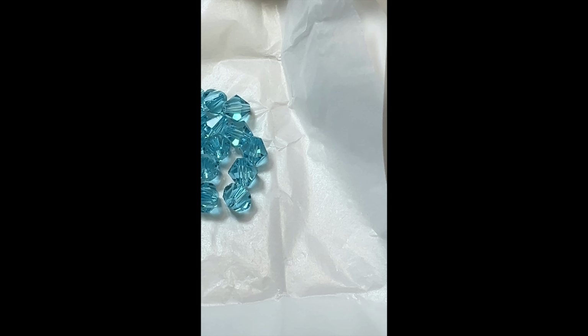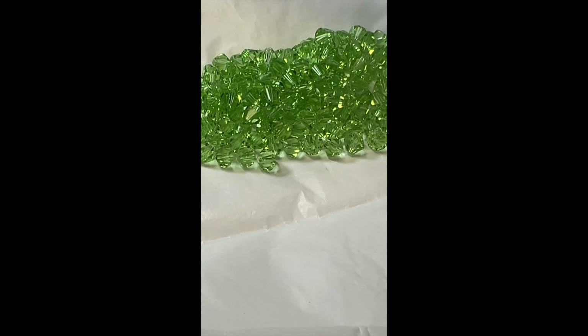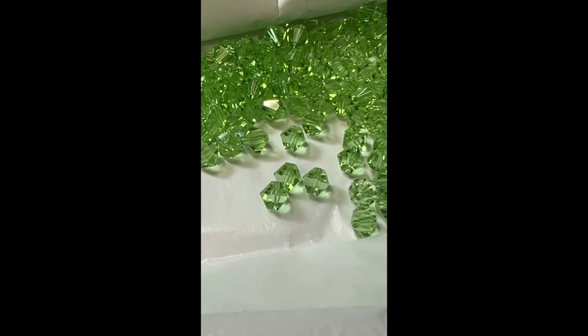Let me go in. Okay, we've got some aquamarine going on. We've got that sunset orange. We've got emerald, kind of maybe a deep peridot, I would call it. And then we have chrysolite. This is a really pretty color, chrysolite. So you get 144 8 millimeter beads for 20 bucks.